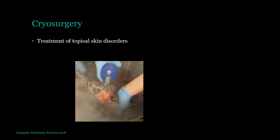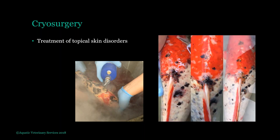So we are doing a lot more cryotherapy these days, and this is used to treat topical skin disorders. You saw how we can use it for some of those lumps that are on koi and goldfish, but we see this a lot for the treatment of hikui. Hikui is a cutaneous neoplasia in koi, and we've had some very good results. You can see here a fish that's receiving multiple treatments with cryotherapy, and how that lesion over its saddle is slowly going down.